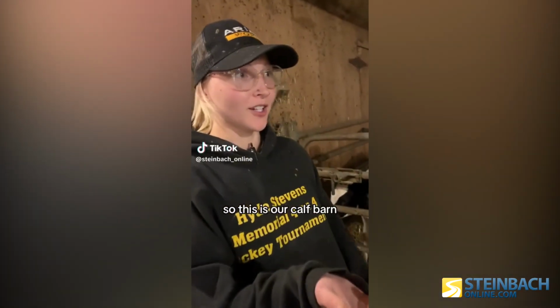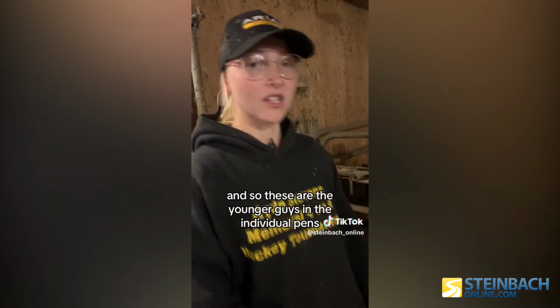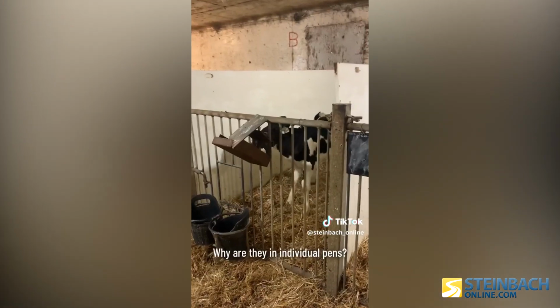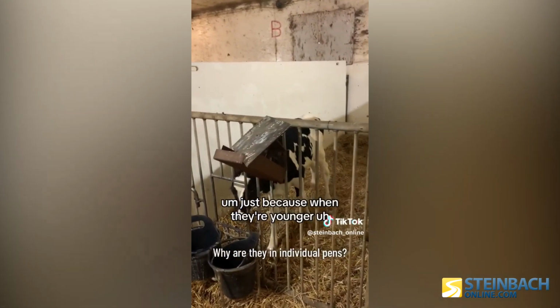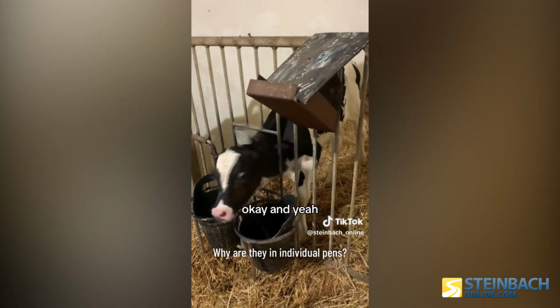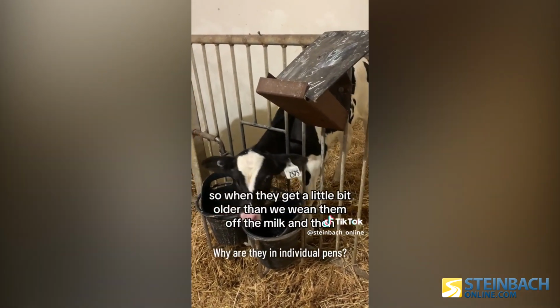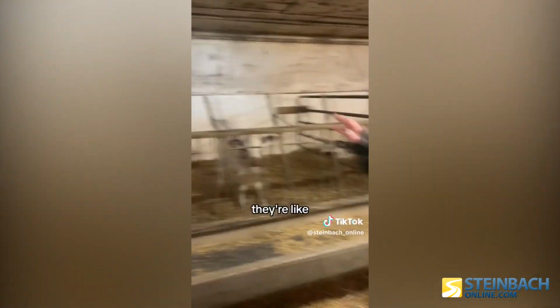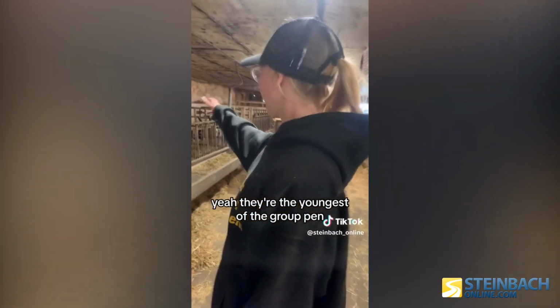This is our calf barn, just where all our young stock are. These are the younger guys in the individual pens, because when they're younger, they each get their own pail of milk. When they get a little bit older, then we wean them off the milk. These guys will be freshly weaned, the youngest of the group.